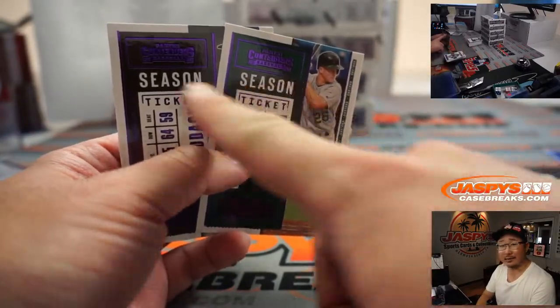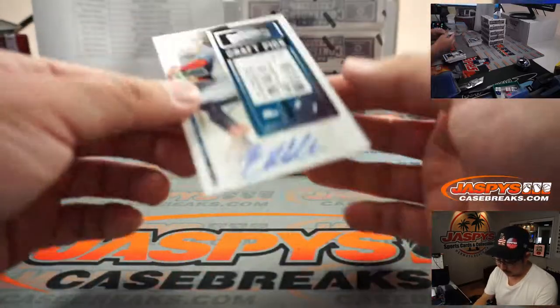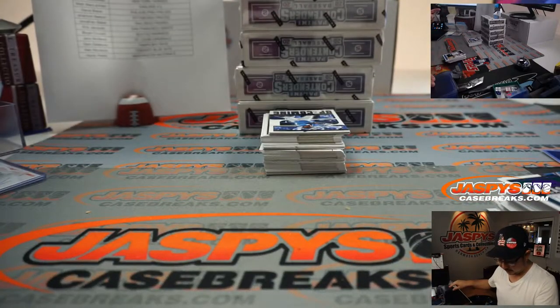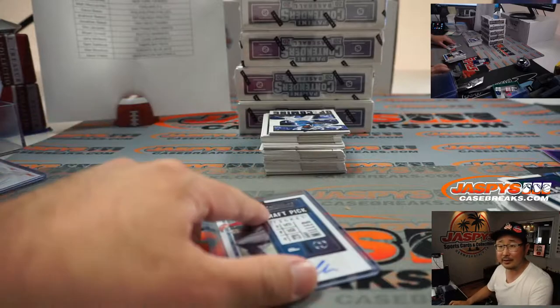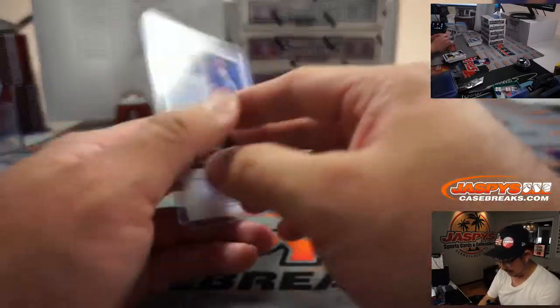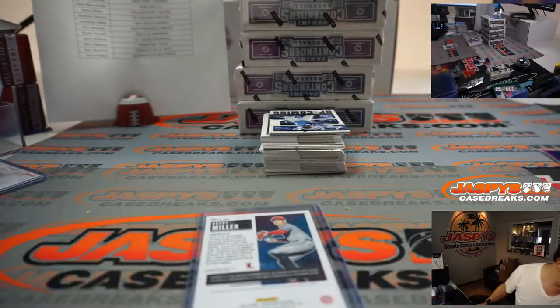These purple parallels are not common, so they will ship, by the way. Here's Bobby Miller, draft pick autograph. Four. I think I have a checklist up, thankfully. Bobby Miller is a Dodger. I did not realize he was a Dodger draft pick. Do I have post-it notes here?